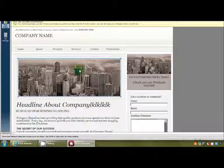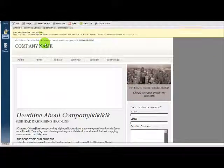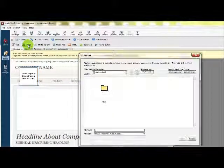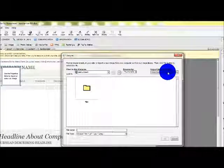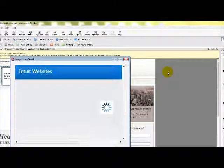So now I'm going to go ahead and change the pictures. And I'm going to replace the existing picture. I'm just going to click on that picture, hit delete on my keyboard, and then go up to the image icon and click on that. And just like most email programs, you would add your image just like you would add an attached file to an email. So I'm going to browse my computer for the image I want to add.